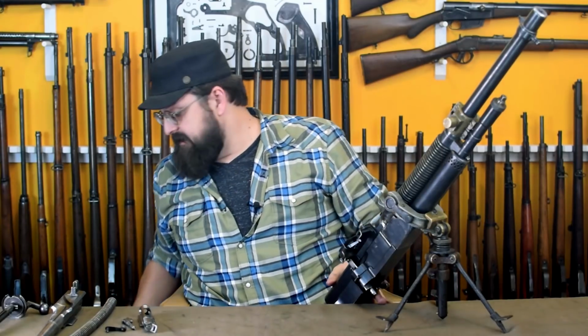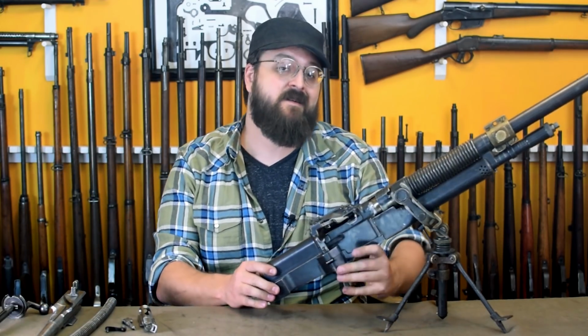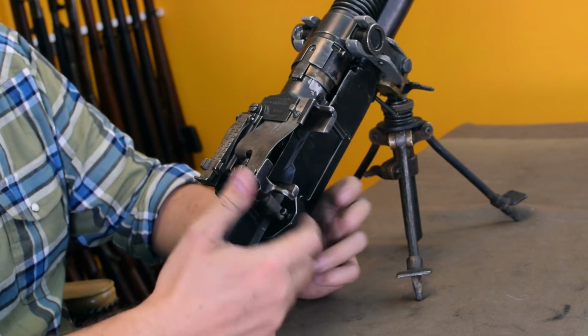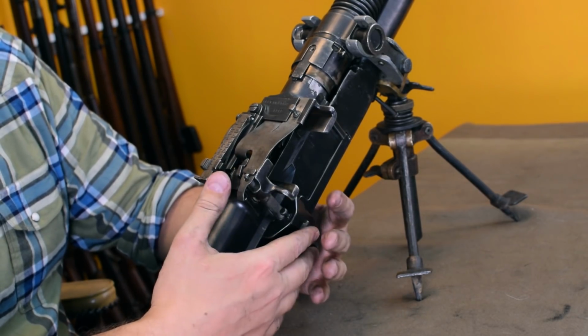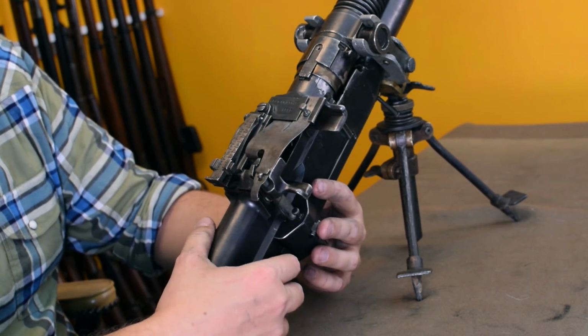But we still have a little disassembly to go. And in that case, I wanna show you something that we did not cover in Lightning, which is this section of the feed system. This would ultimately be a feed block, except for the fact that it doesn't really come off the gun. So it's not so much a block as it is just the whole feed system.